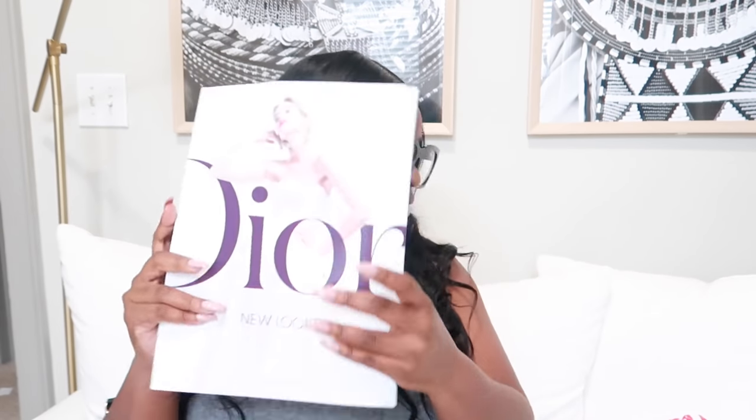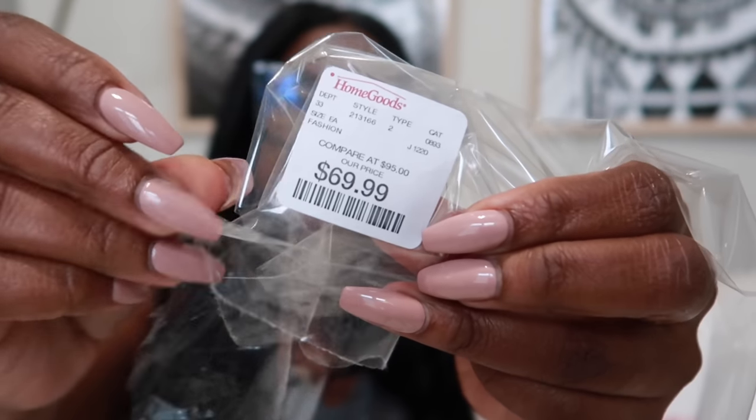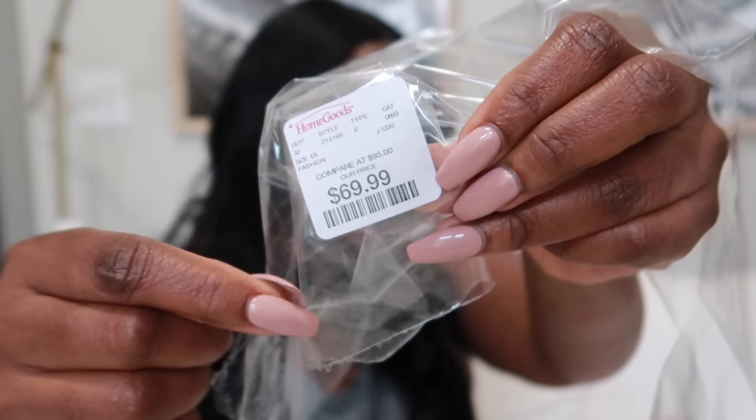Y'all, I cannot believe this. All this time, I could have had this book. So yeah, I did remove this. And this book was $69.99. I'm happy that I picked it up.